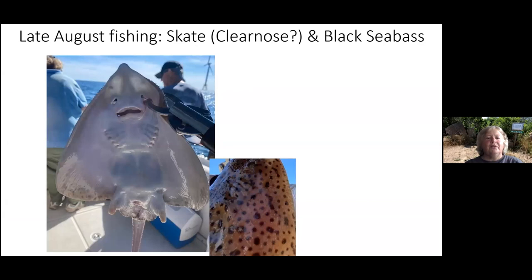Sometimes we're lucky enough to get out on the water and see what's out in the waters of Block Island. This is the underside of a skate, where its face is. I think it just makes me laugh. I'm pretty sure this is a clearnose skate based on its shape and the patterning on the back, which you're not seeing in this photo. This fish was returned to the sea. We were just holding it for the photo and to get the hook out of its mouth, which was fine, and it went back to swimming.